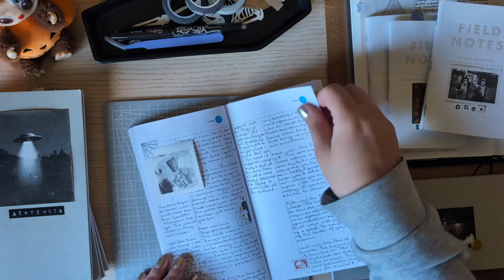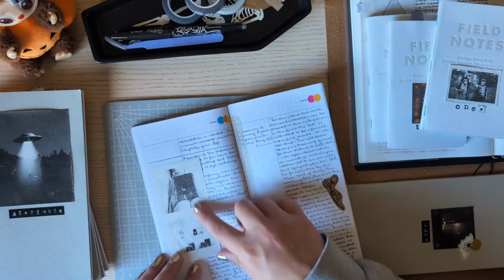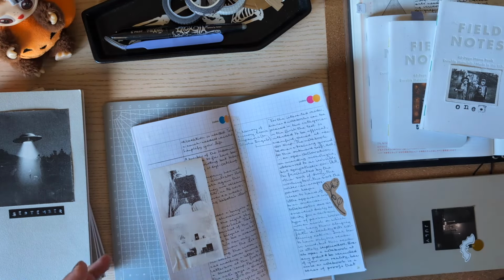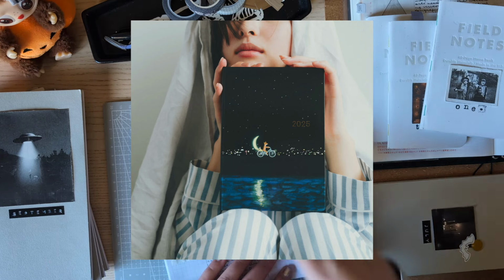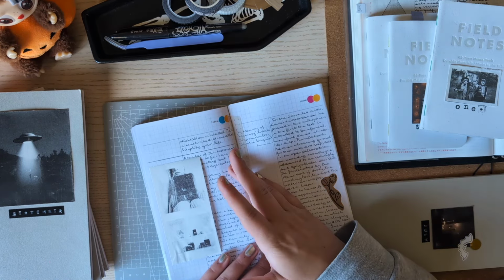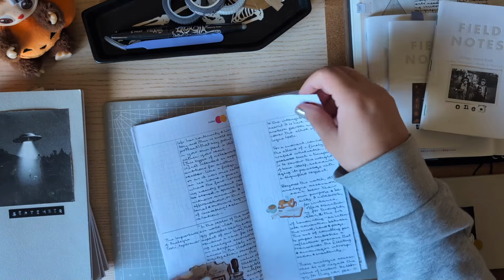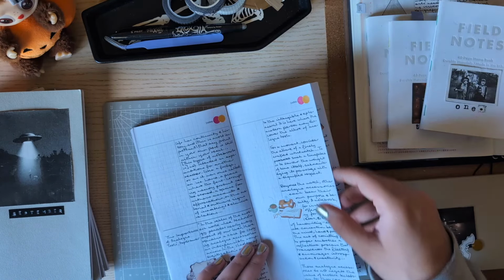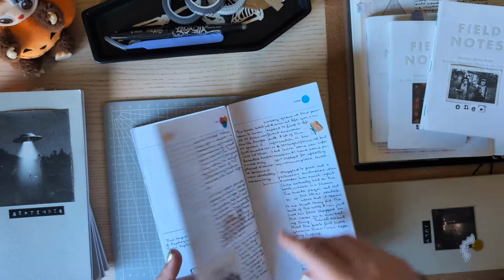Some tarot stuff, some more Hobonichi bits. I really like the cover where it's the cat riding the bicycle across sort of the nightscape. That would have been, I think, my second choice for a book if I didn't go for the Gingham Hon. So I wrote about that for a while. Wrote about an article I found about the importance of analogue tools.